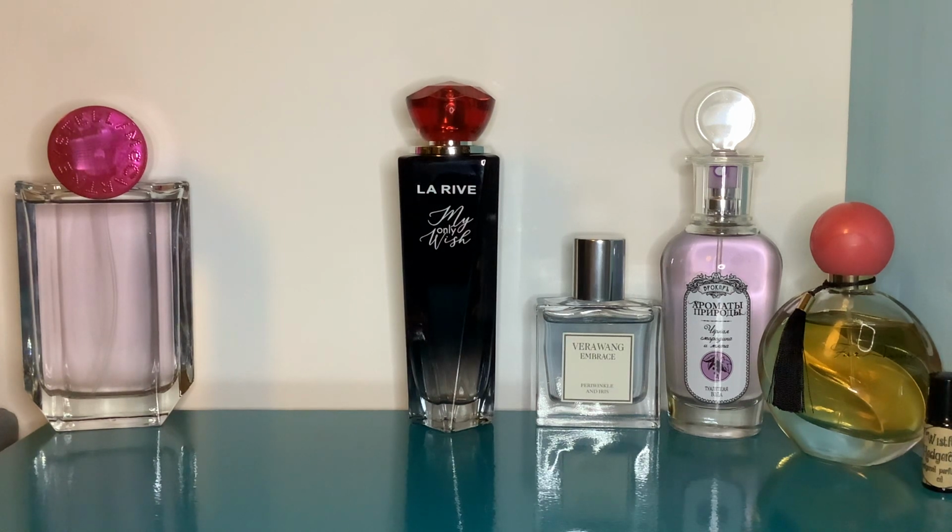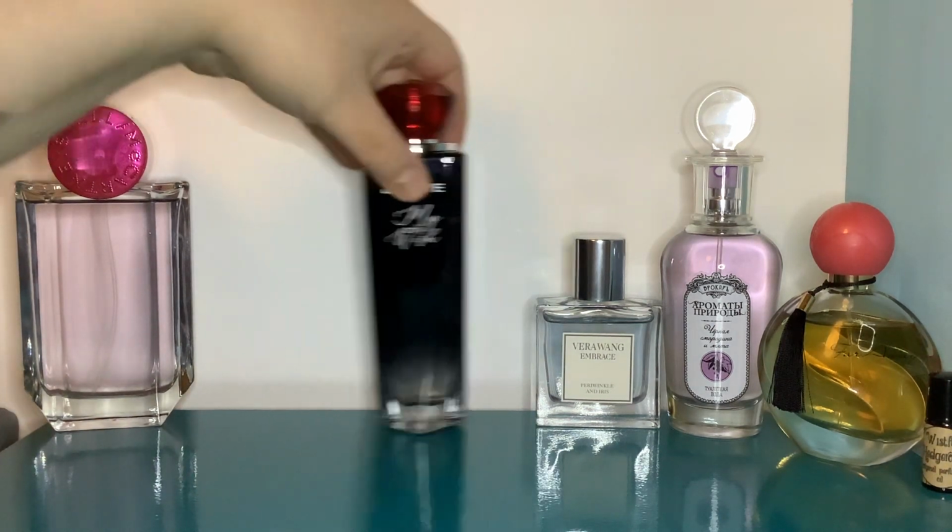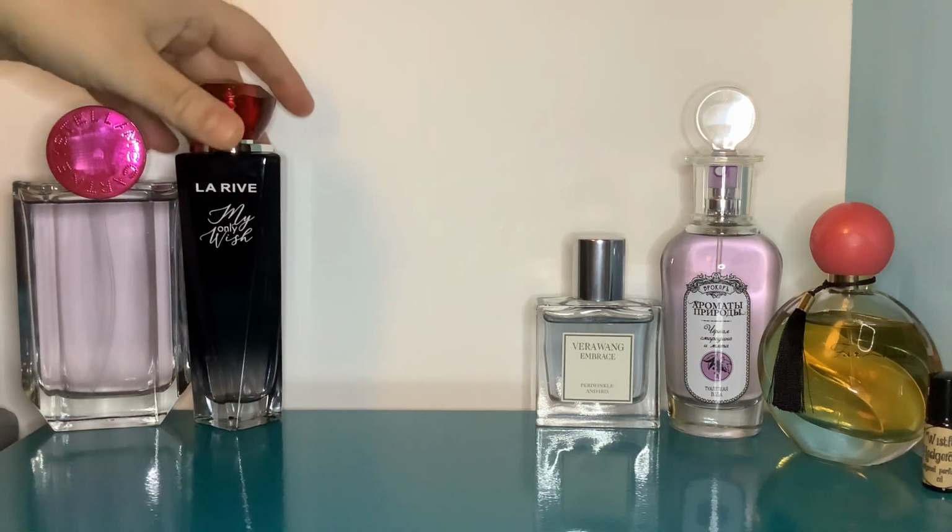I absolutely loved wearing it. Again, it lasts really quite well on clothes, so I made sure that I sprayed my clothes. I could smell it on my coat still when I got home. It's just delicious. I really love this one, but I really love the Pascal Morabito one as well. So I've not really got much further in this particular quest to work out what I'm going to keep and what I'm going to get rid of.